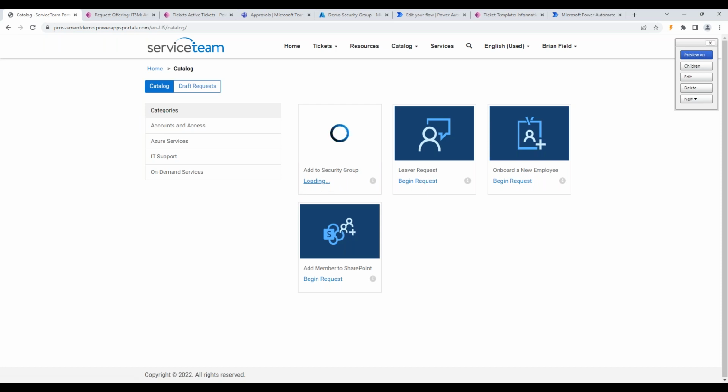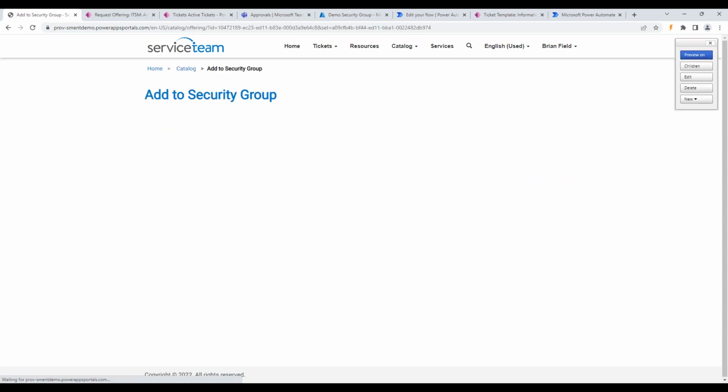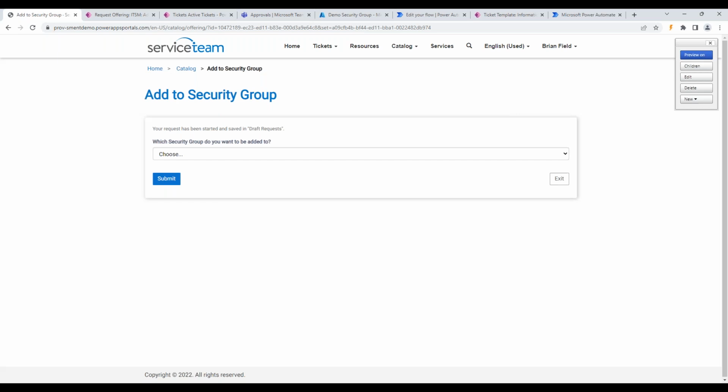So we'll go ahead and begin this request. On any request, you now have the ability to pose a series of questions. Now this one's very straightforward: tell me which security group you want. If we were looking at an onboarding example, this might be: give me the person's first name, last name, start date, type of employee they are, full-time, part-time, contractor, whatever those questions might be. It can be very extensive, and you can have conditional questions, etc.